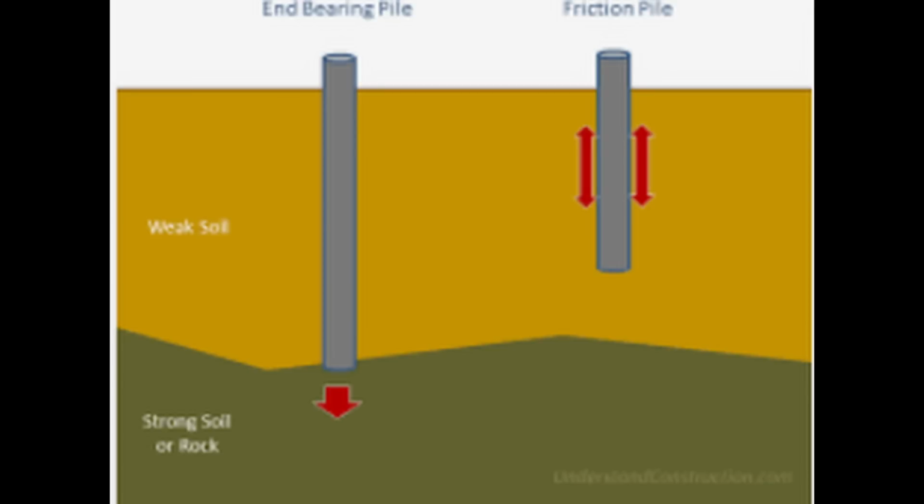And just as a refresher, these concrete pile are what is known as friction pile in that they don't have a tip bearing in a very hard or dense layer. Unlike an end-bearing pile, where in this case it's bearing on either very hard clay, dense sands and gravels, or bedrock.